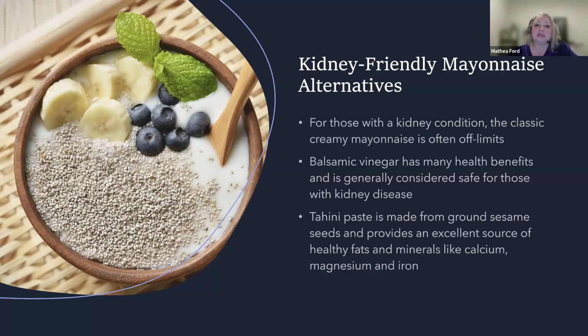Another alternative is tahini-based dressings. Tahini paste is made from ground sesame seeds and provides an excellent source of healthy fats and minerals like calcium, magnesium, and iron. Blending tahini together with lemon juice and other seasonings makes for a rich yet light dressing that's perfect for topping off salads. Whatever route you take when creating your own unique salad dressing recipe, just make sure you keep it low in sodium. That way you can rest assured knowing that your dressing won't negatively affect your kidneys or your overall health.